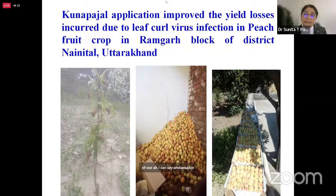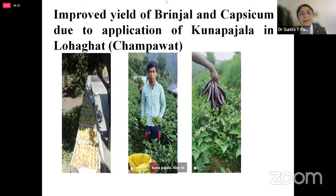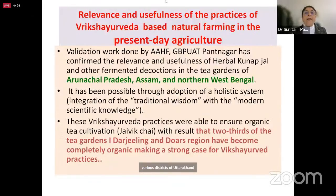So this is one of our, I can say, ambassador farmers who is now doing and teaching others the use of herbal Kunapajala. And it is his kiwi fruit. Earlier, he was getting 10 kg from one plant of kiwi, and after the frequent spray of herbal Kunapajala, from the same tree he got 100 kg. So a 10 times increase. This is in fact a tremendous effect of herbal Kunapajala. Also in various kinds of vegetables, we are getting good results in various districts of Uttarakhand.